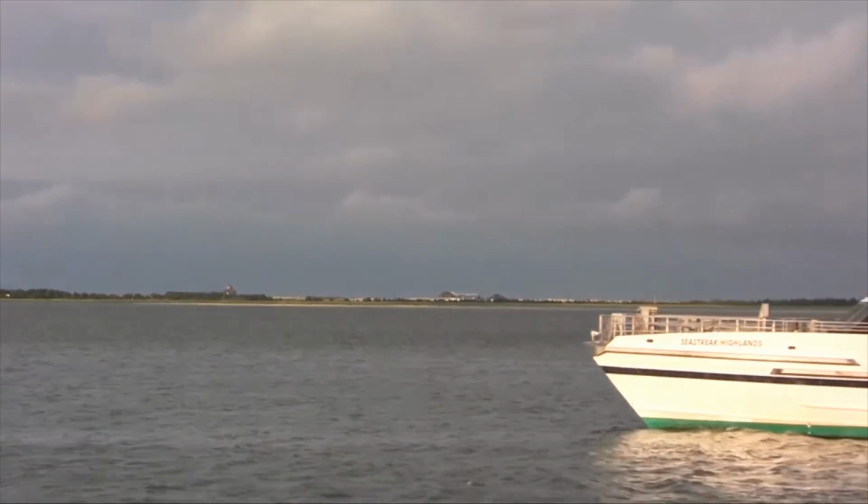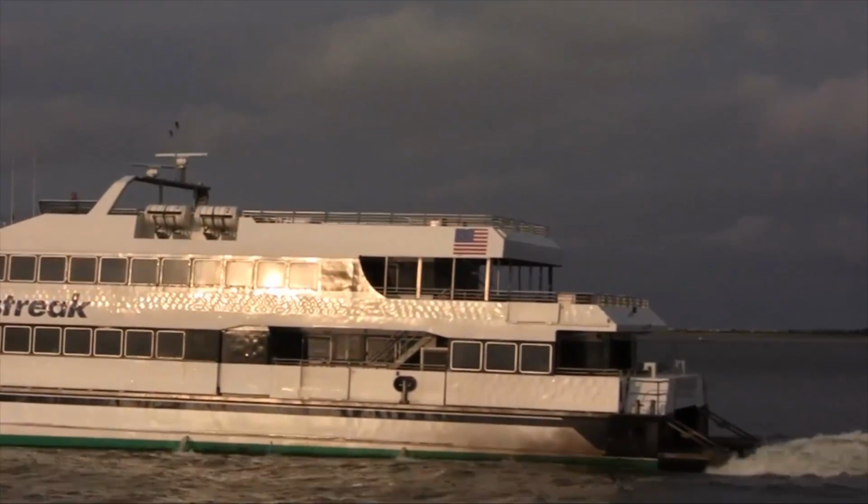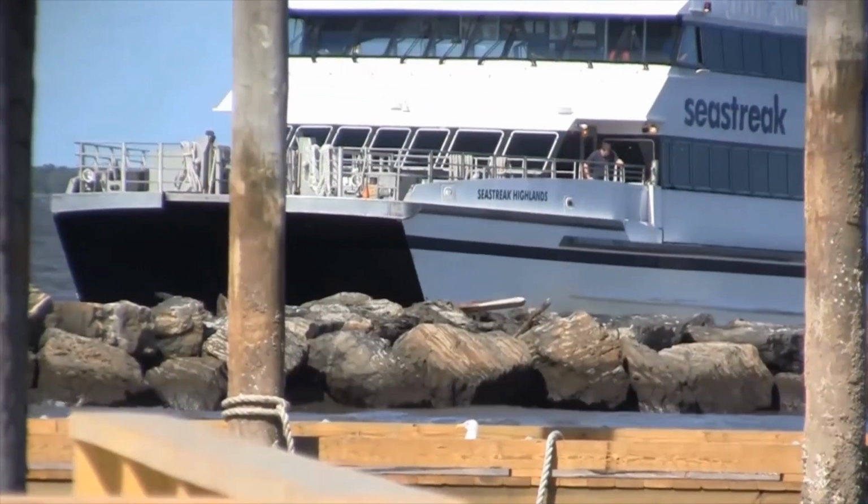The Sea Streak, which runs back and forth from New York to Atlantic Highlands and Sandy Hook and Highlands, does occasionally try to do battle with me. We race along, and it's always been my goal to take my little boat and go right under the Sea Streak. What do you call that kind of hull? It's almost like a hydrofoil. It's a catamaran. Yeah. But I always wanted to go right through it. But I thought I might be arrested by Homeland Security, so I don't do that.